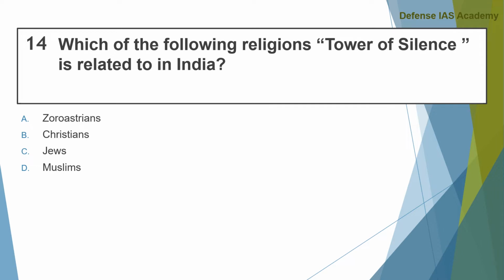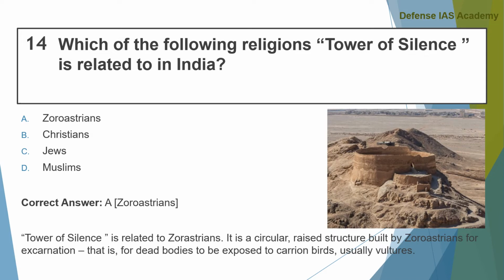Question 14. Which of the following religions is the Tower of Silence related to in India? I'll repeat the question. Which of the following religions is the Tower of Silence related to in India? The answer is option A, Zoroastrians. Tower of Silence is related to Zoroastrians. It is a circular raised structure built by Zoroastrians for excarnation, that is, for dead bodies to be exposed to carrion birds, usually vultures.